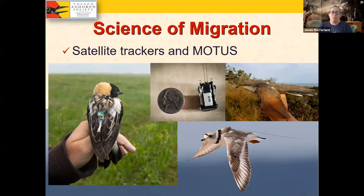So we know a lot more now. Humans understand much more about what's going on with bird movements. And a lot of this has to do with just people traveling around more, sharing of sightings and observations, but also in more recent times, a lot to do with science and technology. Technology has really improved over even just the last several years, to the point where we can put little devices on the physical bodies of birds and get information on their movements.